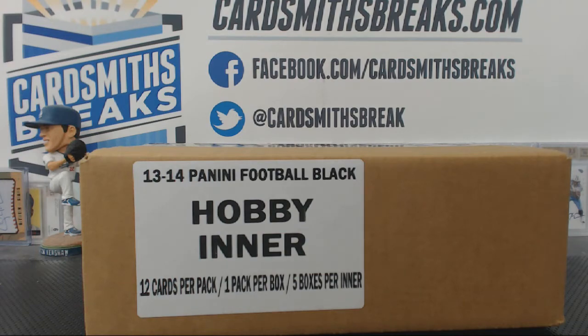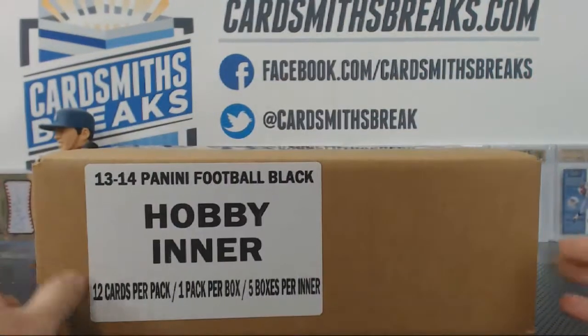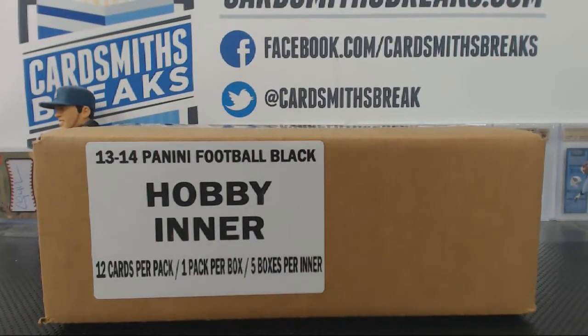All right, next up, this is our first case of 2013 Panini Black Football. Excited to see this stuff. We got three coming up, three in a row. So this is case number one. Should be loaded up on the live page for your teams, but I'll go over the teams right now.